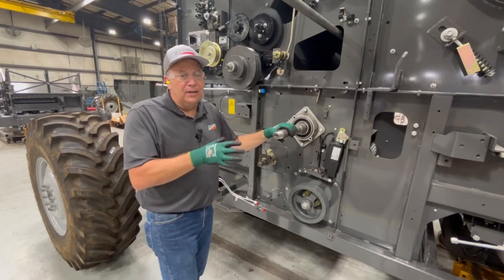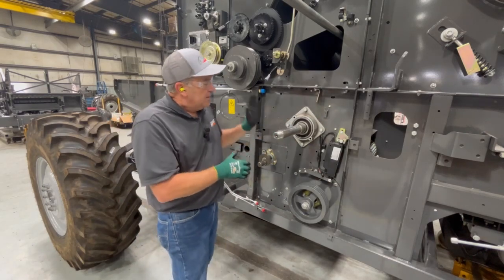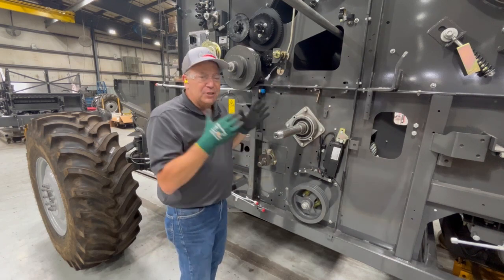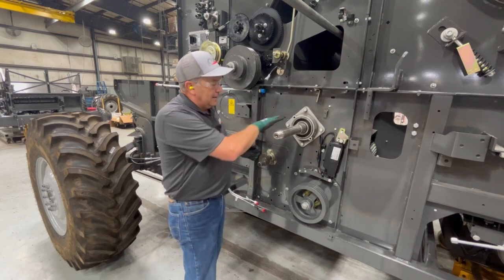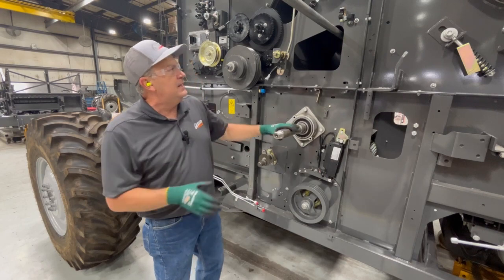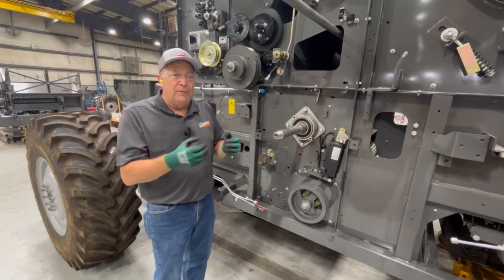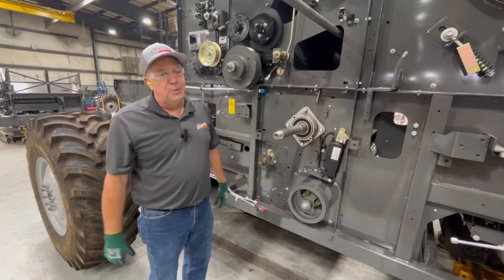So one other area, when we talk about the mainframe, we talk about the straight through drives. I talked about the simplicity of it, but the other part is the reliability, because if we keep everything square, very foundational and strong, that improves the overall bearing life of your shafts. For these shafts that are running from one side to the other, whether it's the main shaft, the fan drive, or your unloading auger drive coming across as well, keeping that alignment is going to make those bearings last longer and everything run more efficiently.